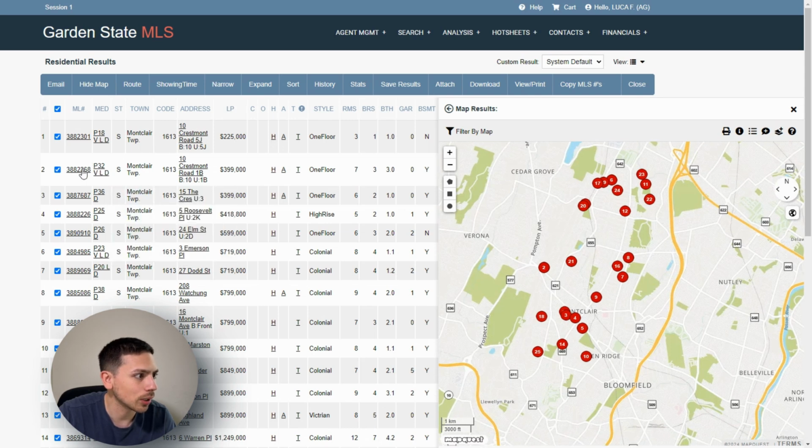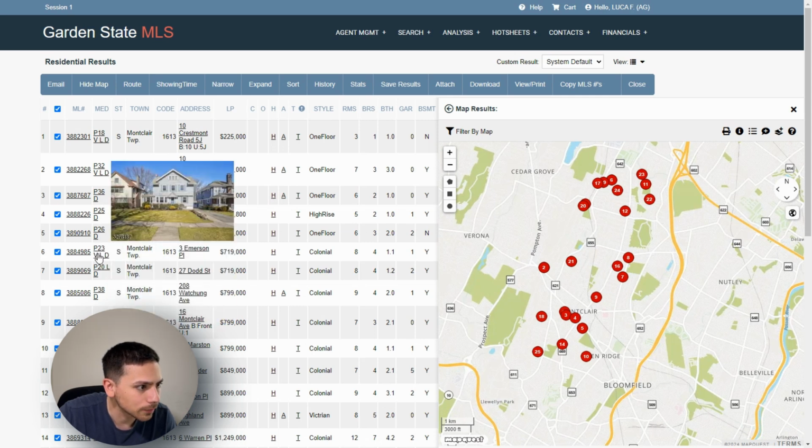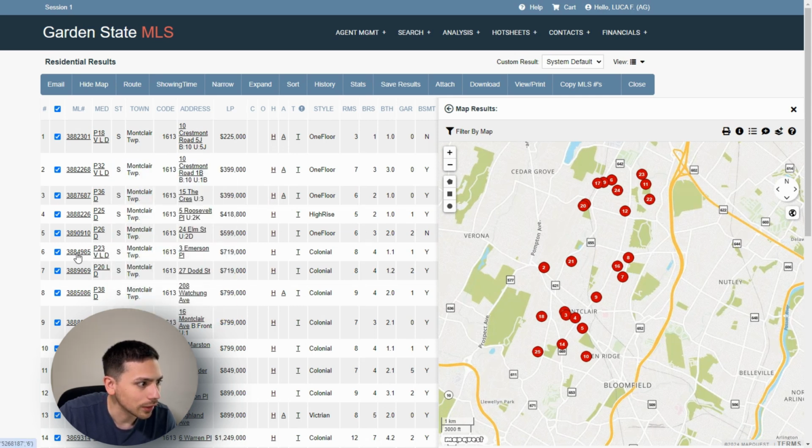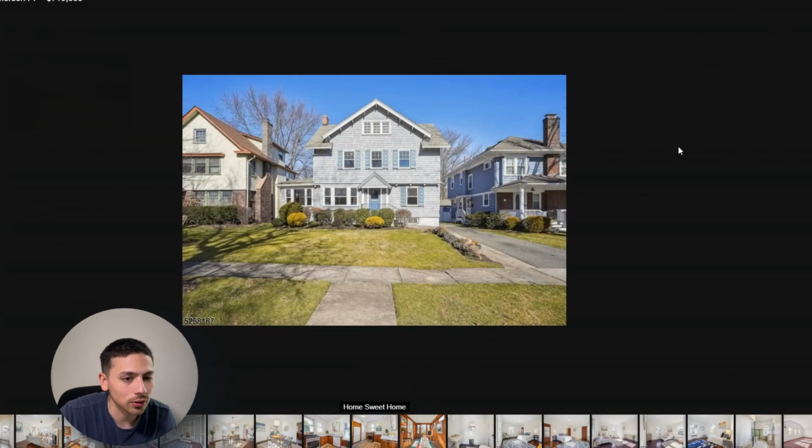So first, let's look at the property that might have had the most affordability. So these are all condos. Let's look at a one-family home, which seems to be this one. And this is going to be number 6, so you can kind of see reference. We're going to be in the upper side here. So we're seeing here that this property was listed for $719, sold for $906. Huge difference in price range. 4 bedrooms, 1 full bathroom, 1 half bathroom. And we're seeing here some pictures.